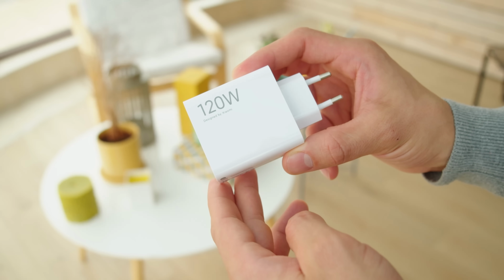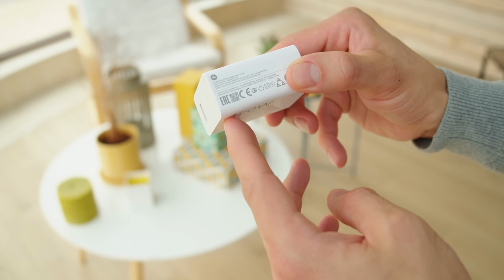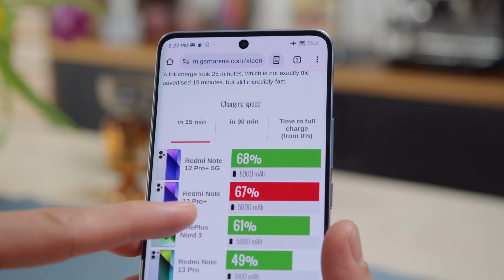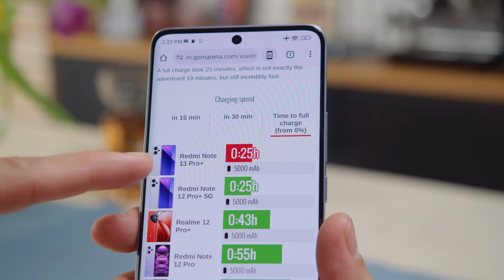There is support for super fast 120-watt charging though, and the charger comes in the box. With it, we were able to charge the phone from 0 to 67% in 15 minutes, and a full charge took just 25 minutes.